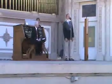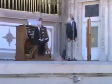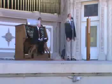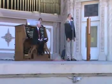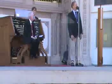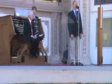The instrument was built by the Austin Organ Company of Hartford, Connecticut. When originally installed, it contained 46 ranks. Now through subsequent additions, it contains 76 ranks or over 4,700 pipes. The largest pipes are 32 feet in length, the smallest about the size of a pencil.